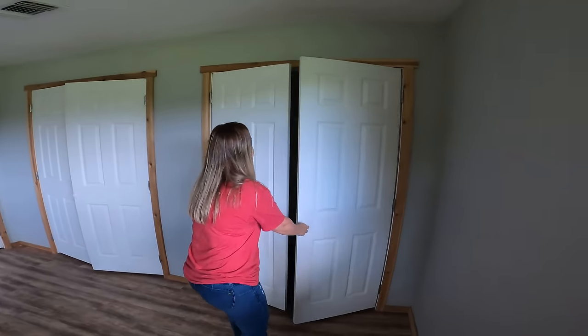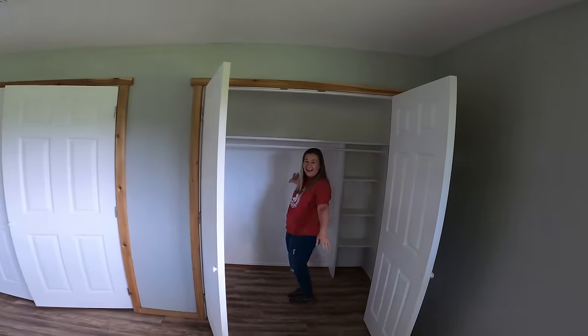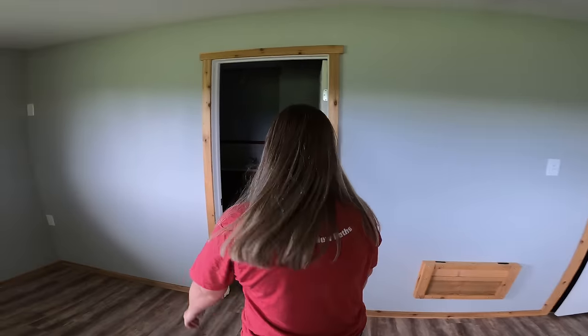But anyway, the master bedroom has two ginormous closets. Look at this. It's like the width of our RV, and there's two of those. We definitely don't have enough clothes for that.